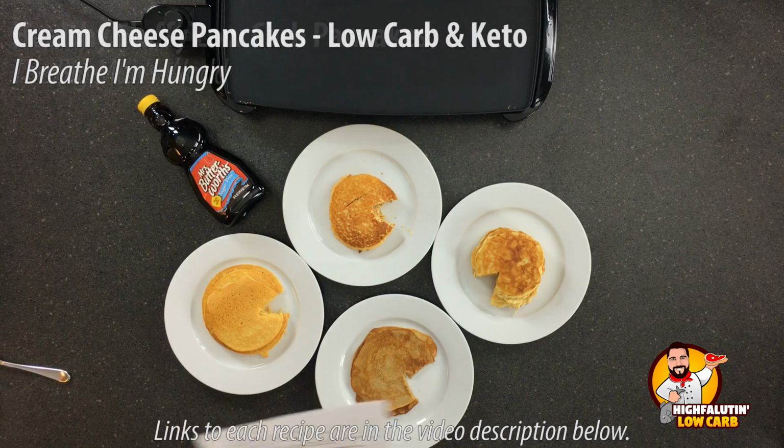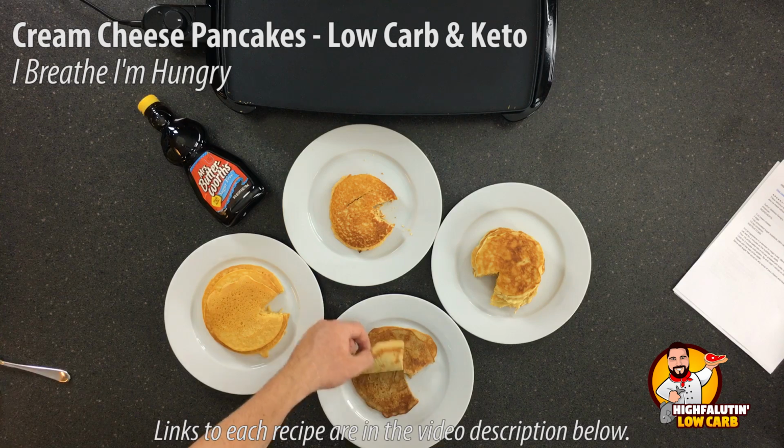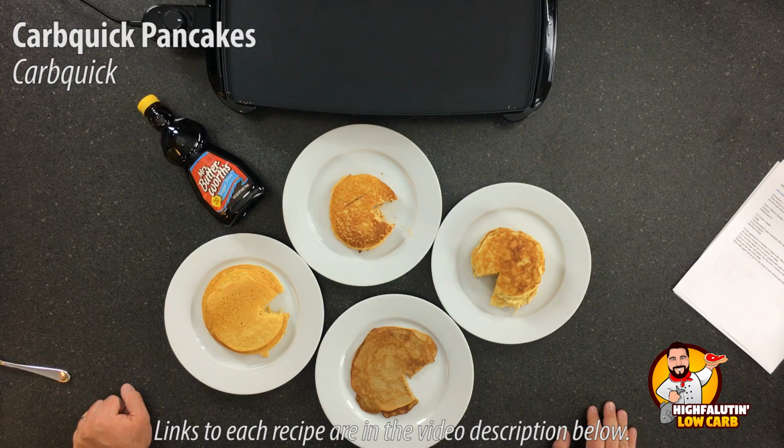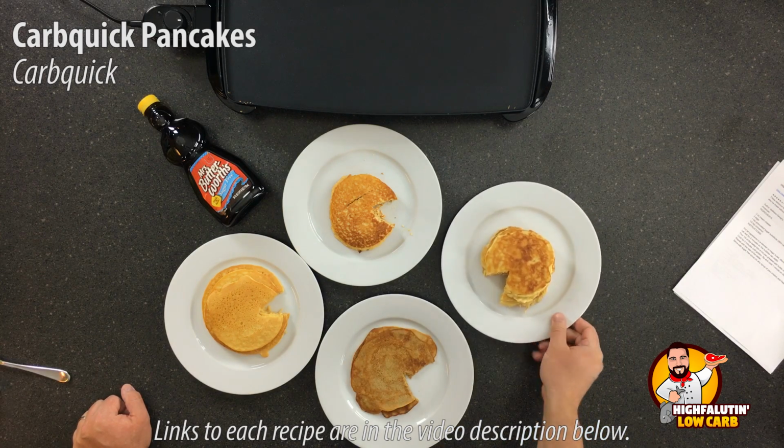The third ones we did were cream cheese pancakes, low carb and keto, by I Breathe, I'm Hungry. And boy, these are small. These are more crepes than what I would call a pancake, which isn't bad. It's just not the big fluffy thick pancake like you would think you were going out to buy at a restaurant. And then lastly is the one that, gosh, I don't know why I want to dislike it, but the beauty of Carbquick. And doggone if it wasn't pretty good.